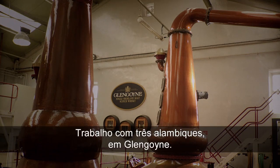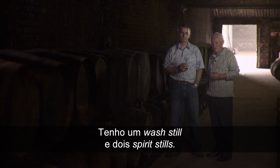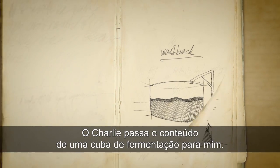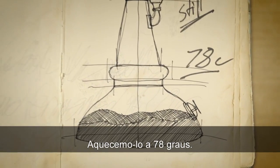I work with 3 stills at Glengoyne. I've got a wash still and 2 spirit stills. The wash still is a traditional Highland pot still. It's onion shaped, they're all copper. Charlie pumps the contents of the wash back over to me. We heat it up to 78 degrees.